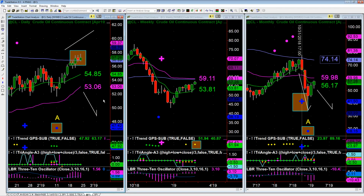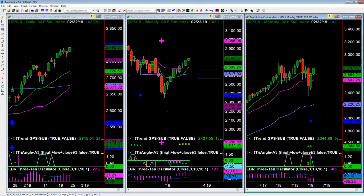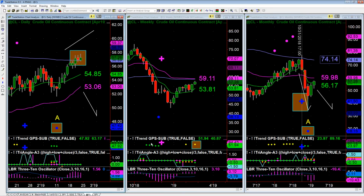Both SPY and crude oil have a monthly long signal, except crude oil flashed a month earlier. Because SPY, let's go back to the SPY chart. I have it here somewhere. See, it flashed right here in January. Let me label that. That's January, whereas crude oil flashed a month before.